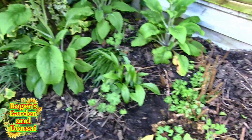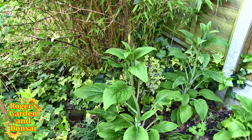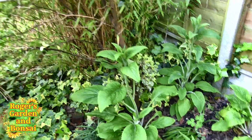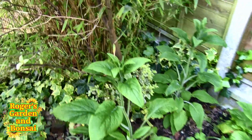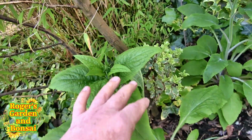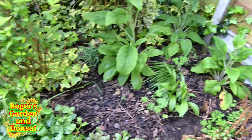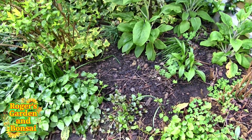Things coming back into growth. I suspect that will be the first foxglove to get flower spikes on it. In fact, there's the buds, so we will have foxgloves in the not too distant future. Right, that's that bit. Over the other side now.